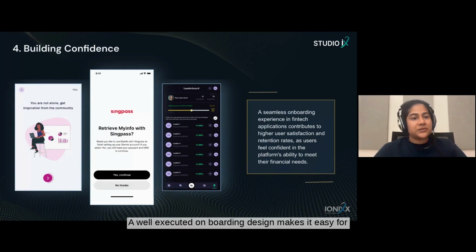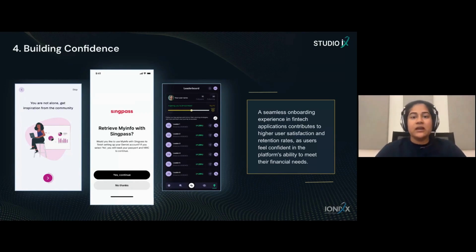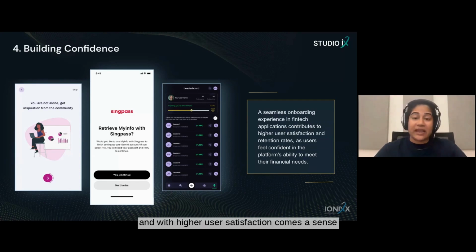A well executed onboarding design makes it easy for users to familiarize themselves with your product or your service, your platform, whatever it is. Now, your users begin to derive value from it quickly. They start experiencing its benefits right away. What do you think happens when you do that? User satisfaction goes up. And with higher user satisfaction comes a sense of trust and loyalty towards your brand.